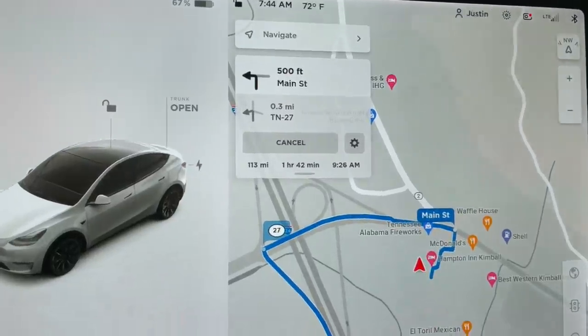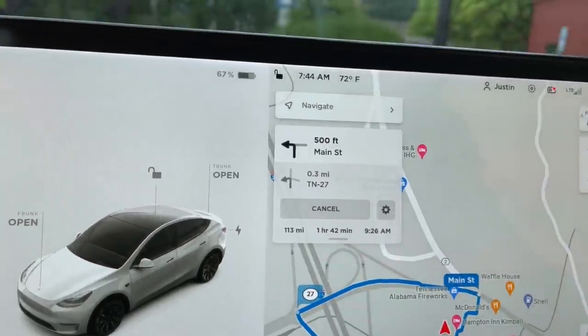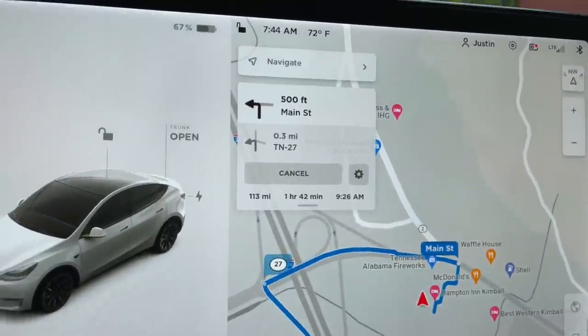All right, well, we got some decent sleep. We're gonna get things rolling. We are ready to go. So we've got 113 miles, an hour and 45 minutes to go. Should be there at about 9:25.